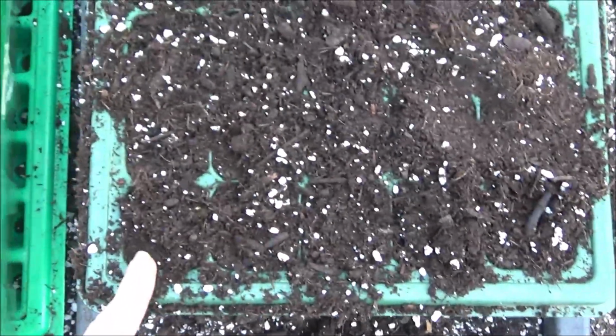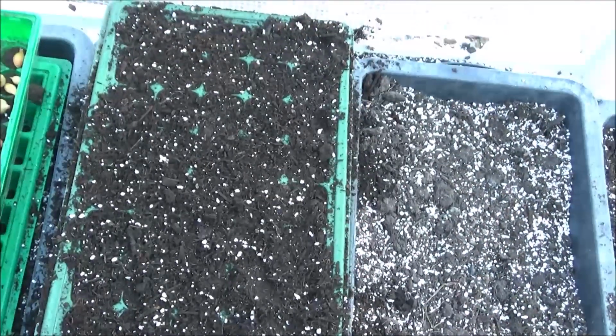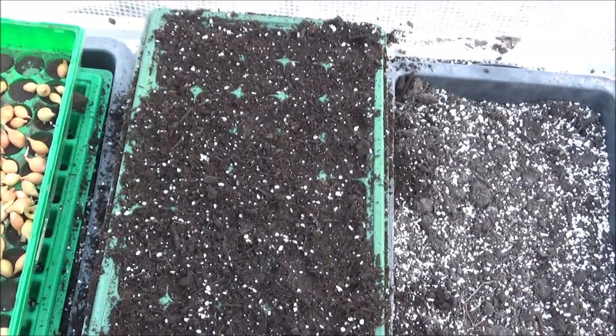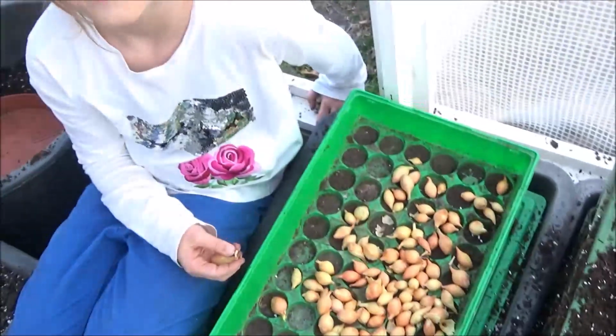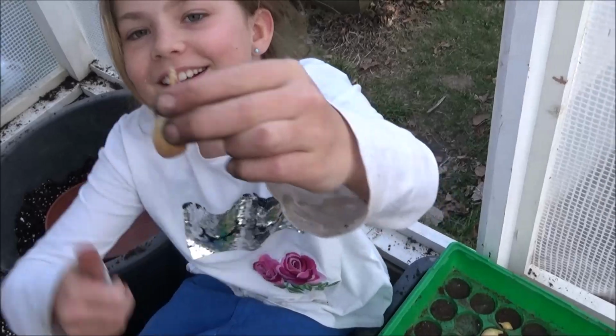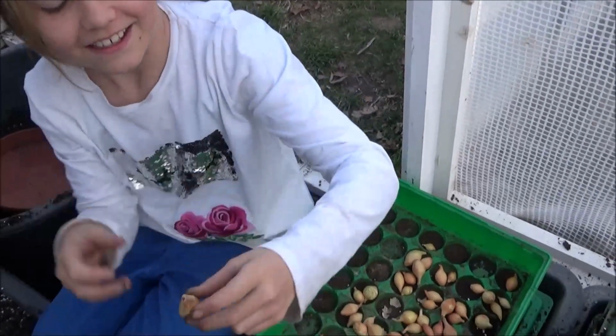This is a really pointy one. Yeah, that's a pointy one. These are 40 trays, so I've got enough for 120 onions here, and then I've got some more trays, another tray that I can use for the shallots. And now we're going to plant them. Yeah, we're going to plant them like a thumb. Like this. Pointy side up. Yes. Pointy side up and flat side down.